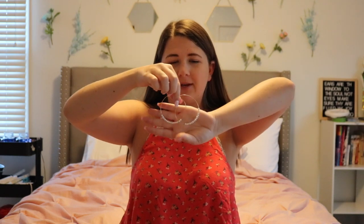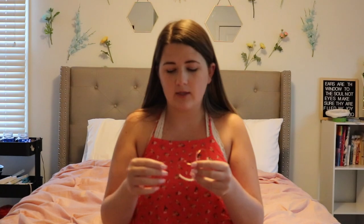The next store is Express, and the only reason I bought stuff from there was so that my mom could get $75 off of her purchase. So I got this set of perfume because I never wear perfume, but I decided that I wanted to start wearing perfume. So it's basically just a set of some of their scents. And then I got these adorable hoop earrings that have pearls lining the bottom, and they go along with my Gossip Girl New York preppy vibe. So score on that one.